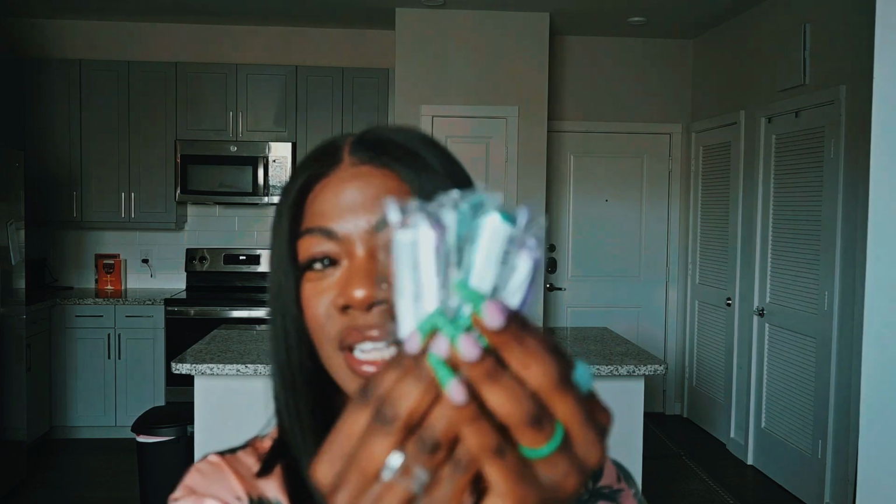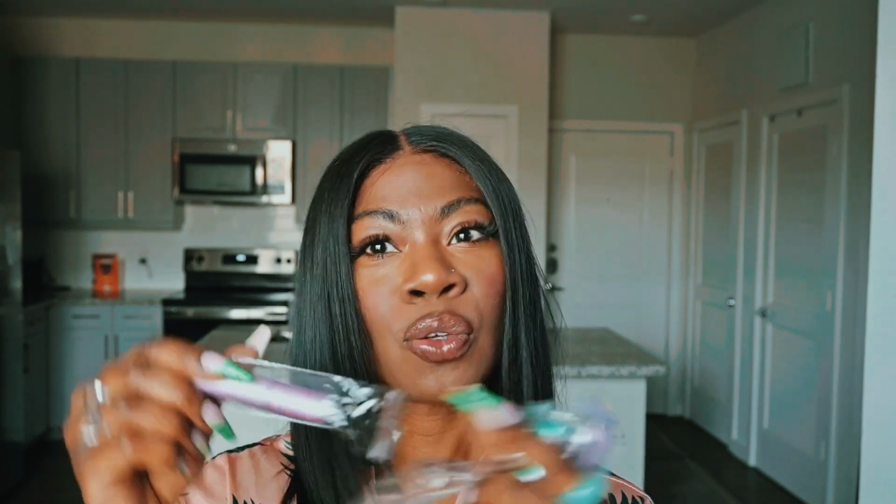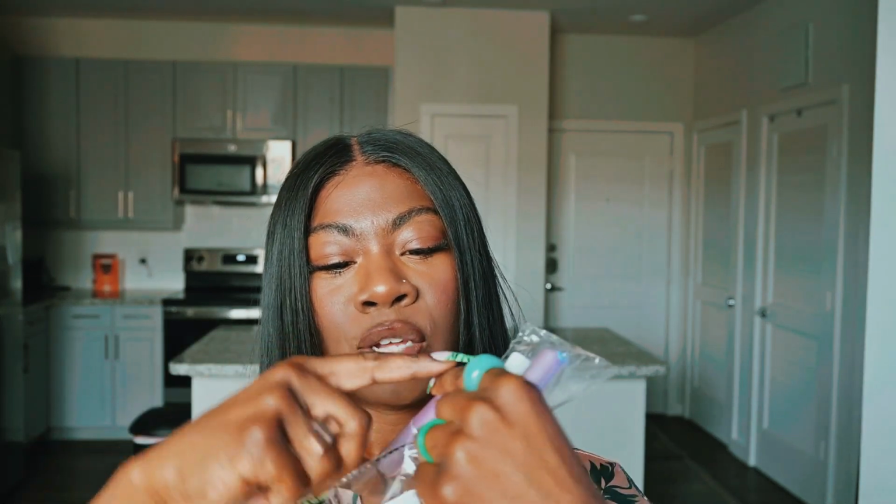I got a few diffusers, and if y'all don't know what diffusers are, they're for your perfume, so that you can take it on the go. And for me, I like to smell good wherever I am. I like to leave a trail of fragrance. And with these, there's a package inside of a package, and you just pump them, and then you can carry them around.